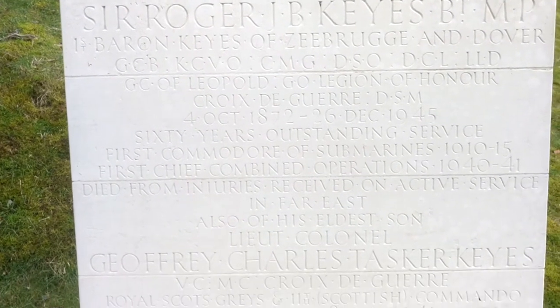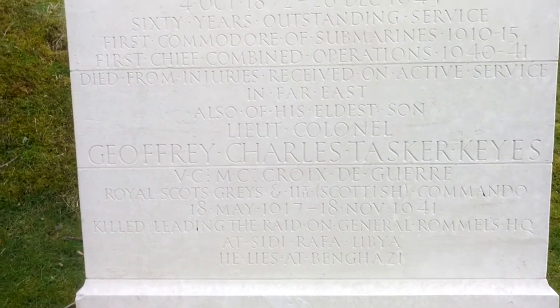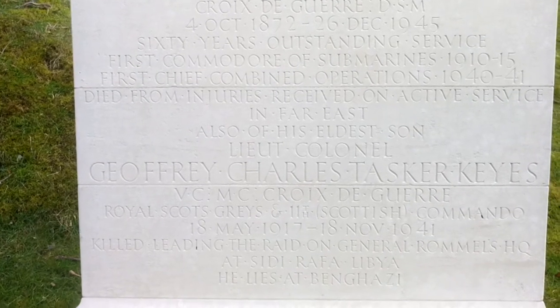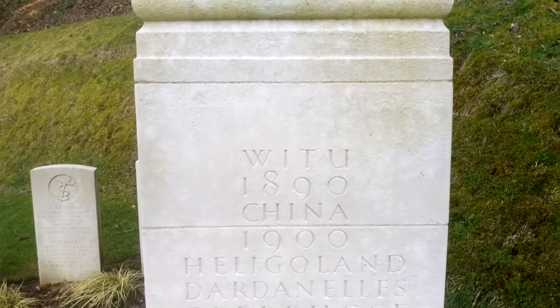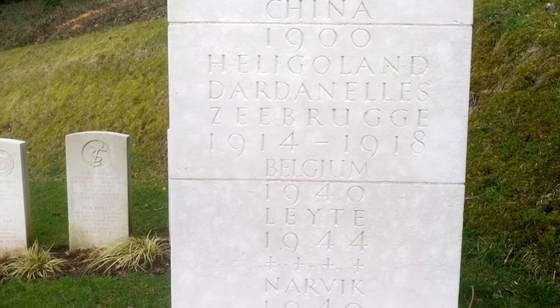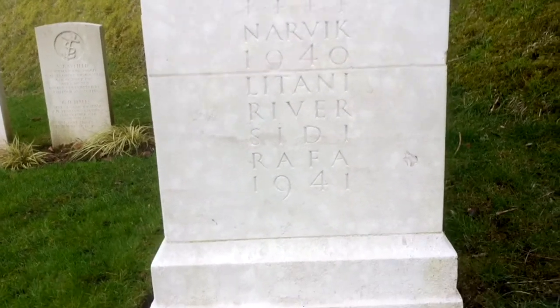Also, there's a dedication to Keyes' son, Lieutenant Colonel Geoffrey Keyes, who was killed during a raid on Rommel's headquarters in Libya. He was buried in Benghazi. There's also lists of places that were connected with Keyes' life. You see Zeebrugge there. Some of the World War II actions that he was involved in.